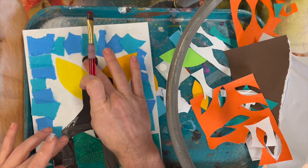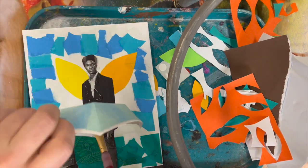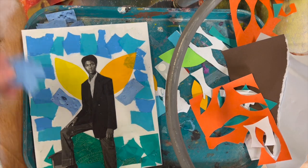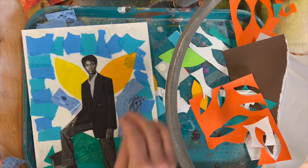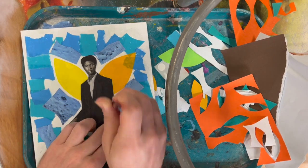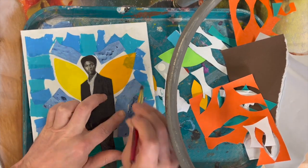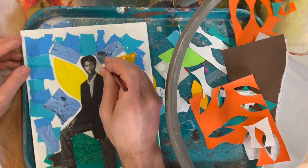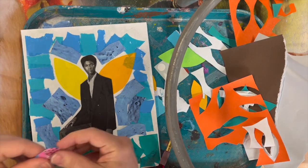I found this great magazine clipping and I very carefully cut him out. I did that off camera because I didn't think you needed to see that part. But I also found some textures in magazines. I can't remember what this was a picture of, but not every image that you find in a magazine needs to be recognizable. Sometimes it's enough to just have different shapes, different textures, different shifts of color.